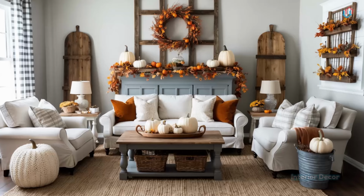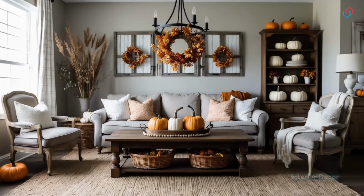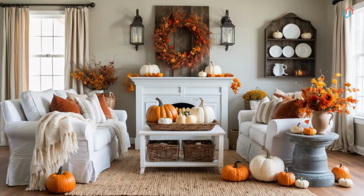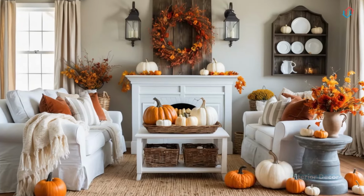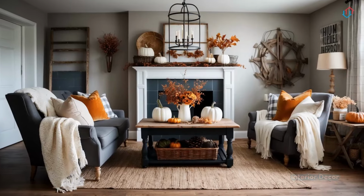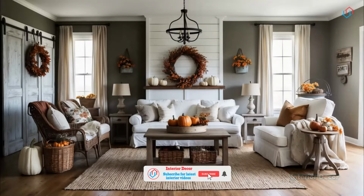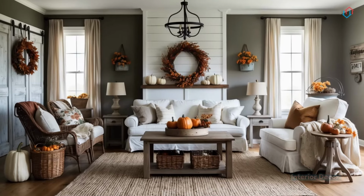1. Start with a warm welcome, fall entryway decor. Your entryway sets the tone for the rest of your home, so make it inviting with farmhouse fall decor. Begin by adding a rustic welcome mat adorned with autumnal designs or messages like Welcome Fall or Harvest Blessings. Pair it with a charming weathered wooden bench or crate, which can be used to display seasonal items like pumpkins, gourds, and dried corn. A large farmhouse-style wreath made from grapevine, burlap, and adorned with faux fall leaves, acorns, and berries is a great way to add a welcoming touch to your front door.